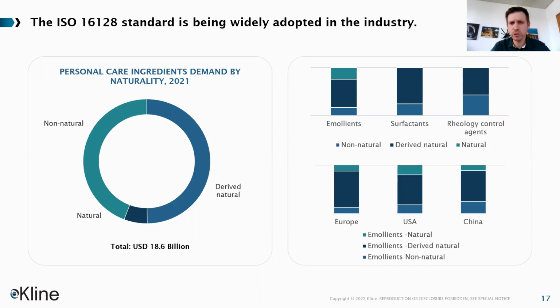On the right side, you can also see that this split by ingredient naturality is different from one ingredient category to another. I've taken the examples of three large ingredient categories: emollients, surfactants, and rheology control agents, to show you that there's a large part of natural in emollients, coming notably from all the straight oils, vegetable oils that are being used in that emollient category. And then you can see surfactants, where there's a very large part of derived natural and very little natural, I don't think there's actually very close to zero natural product, and the same for rheology control agents, where the non-natural part is slightly larger than for surfactants.